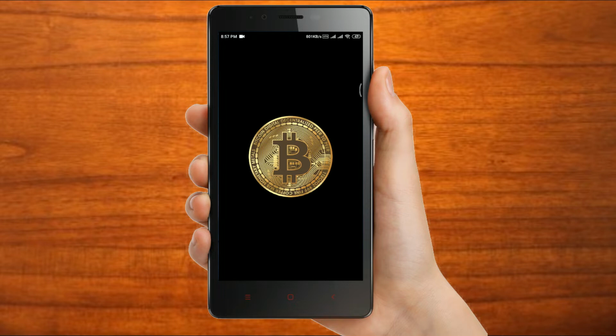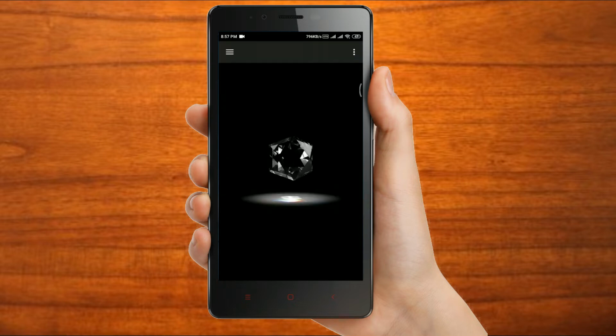Yes, I've downloaded, and this is the app, and this is the Bitcoin boot animation of this app. Okay, let's go into the app. Let's dive in. Okay, this is the app, guys. Some gem is rotating, and if I click on the gem, there is this richness text that appears on the screen. Fine. Text that appears, and nothing is happening if I swipe from left, right.